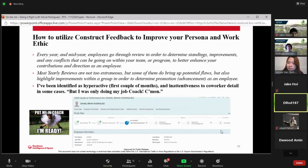I just put negative because if you see this bolded face right here, I've been identified as hyperactive in the first couple of months and inattentive to work. I actually saw that too. I was like, come on, man, I was just doing my job. But apparently some of my old coworkers had complaints about me being all over the place.